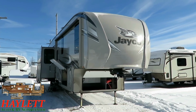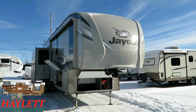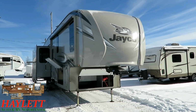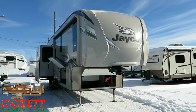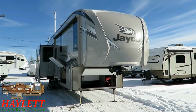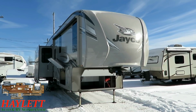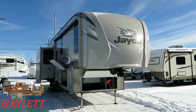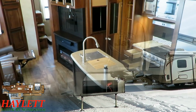And there's a reason this is the best-selling fifth wheel Jayco's ever made, because it's the best fifth wheel Jayco has ever made. And they are growing by leaps and bounds. I won't be surprised if in a very short period they actually achieve the rank of number one mid-profile fifth wheel out there. It is possible, and it could actually happen even in a year or two. More to cover inside. Let's do that now.